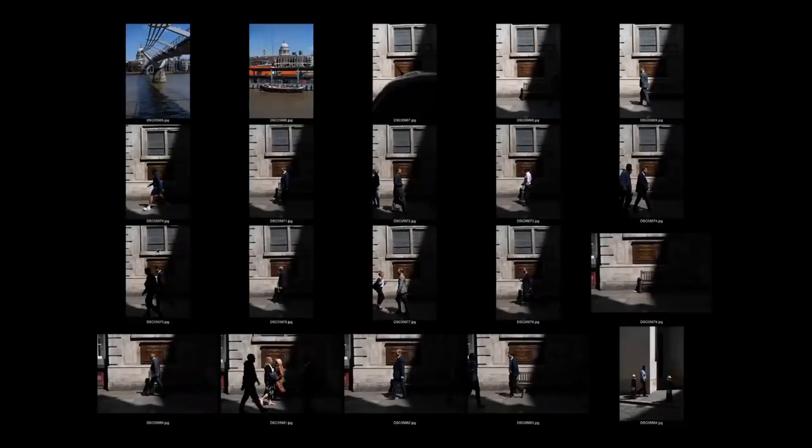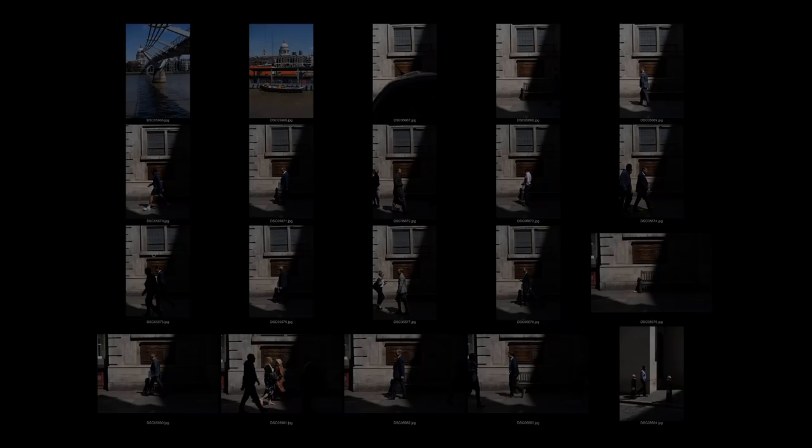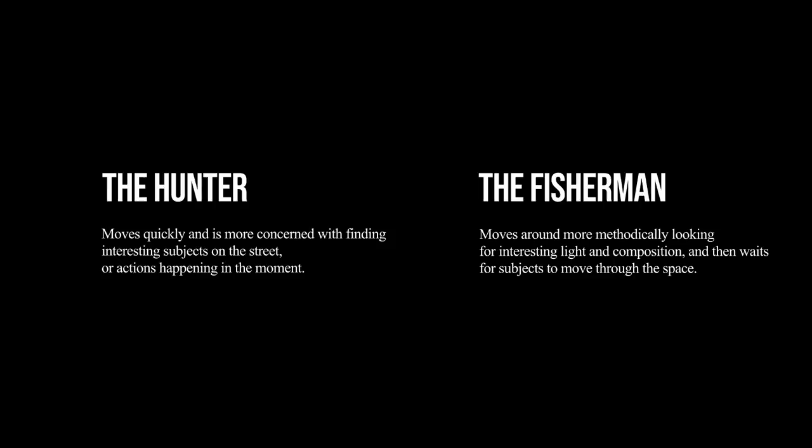And this might be a good time to talk about the different sorts of street photographers. It's not my idea. I've heard it spoken about by other photographers. You get two different sorts of street photographers. You get hunters and you get fishermen. Hunters will walk around and seek subjects out, and they'll follow people, or they'll try and walk quickly to see as many different sorts of people as possible, and they're shooting people the whole time, and they're always on the move. Whereas fishermen will find a good space with interesting light or an interesting composition, and they'll wait to see who moves through that space. So you camp an area. It's like finding a good spot for fishing and casting your line in one spot over and over again.